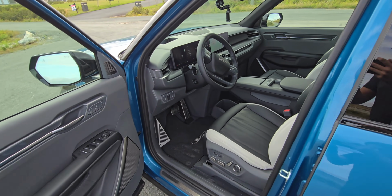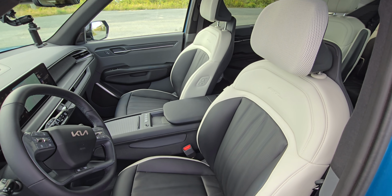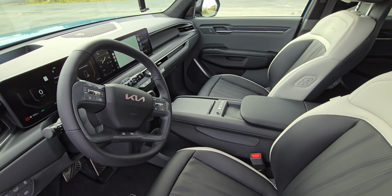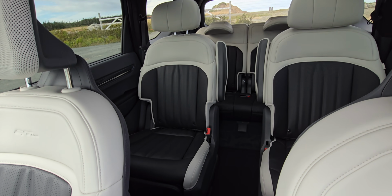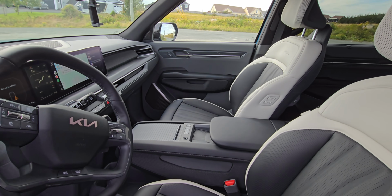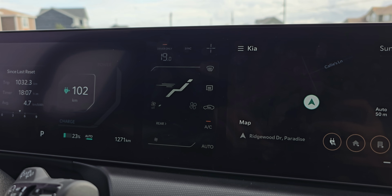Now, before we take this monstrosity out on the road for a drive, let's talk about the interior. This is a really nice place to be. I have the GT line, so there's a few extra goodies in here compared to the base model car, but all EV9s have pretty nice interiors regardless of the trim package. Everywhere you normally put your hands and arms are met with soft touch materials, and all of the buttons and switches are laid out in an intuitive and easy to reach spot, with the exception of the climate control touchscreen thing, but we'll get to that in a sec.